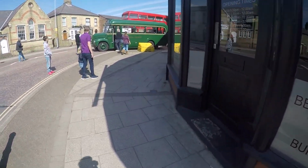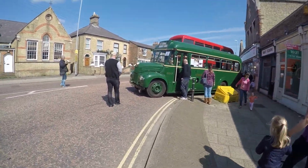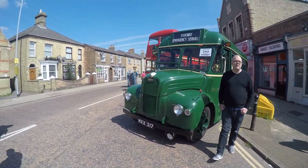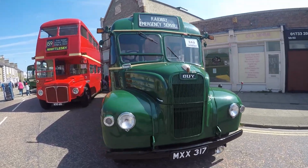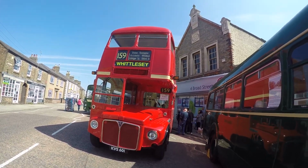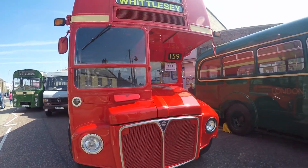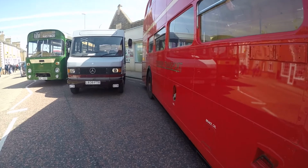Around here, we've got a London Country. It's going to be on the 345 today. It's quite a nice bus. Don't forget there are other spotters here today, so please be aware. Oh, look at this. It's another RM, 471, on a 159. It's not actually going to Whittlesey. I presume it is going to Regent Street. I know it also goes to Streatham Hill.